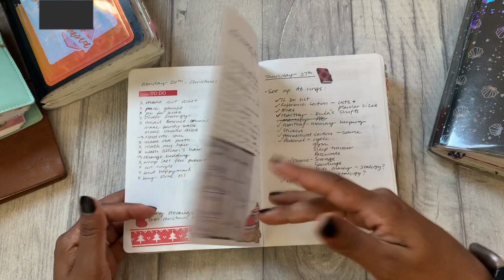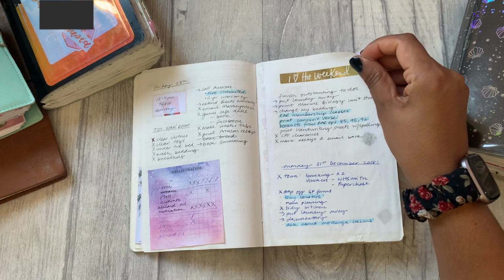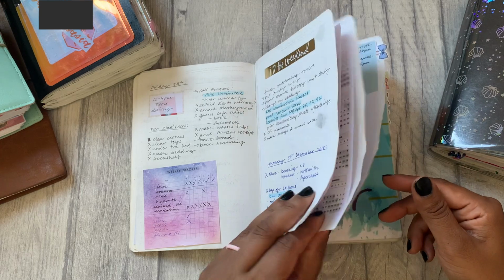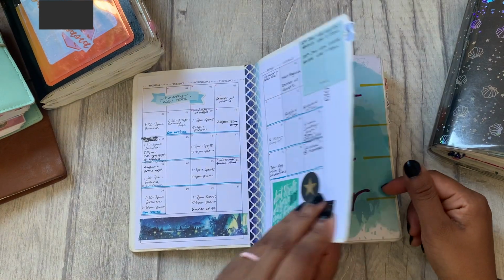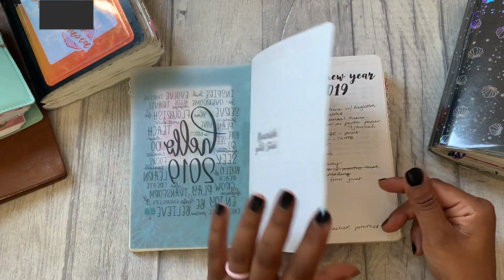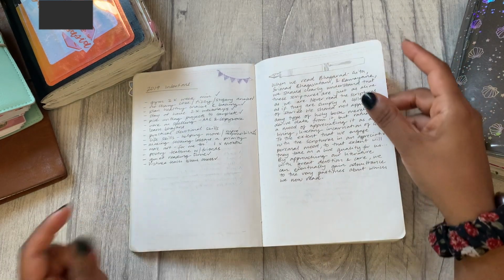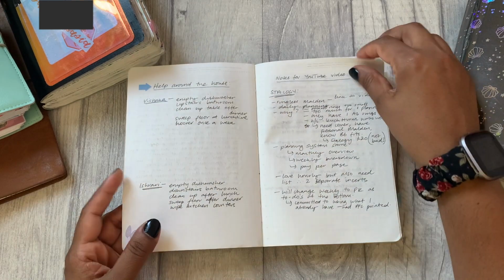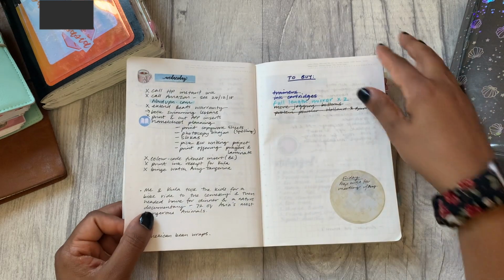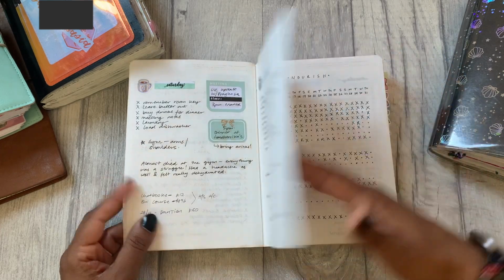I did have a couple of very kind people, friends on Instagram, offer to have it posted to them in the US, and then they could send it to me. But I think for now I'm going to just leave it. I'm going to finish the year out in a Stalogy because I've started 2 notebooks, and so for the last 4 months I would just finish off in a 3rd Stalogy. But it's definitely something I'm aware of, and hopefully maybe one day I will get one.